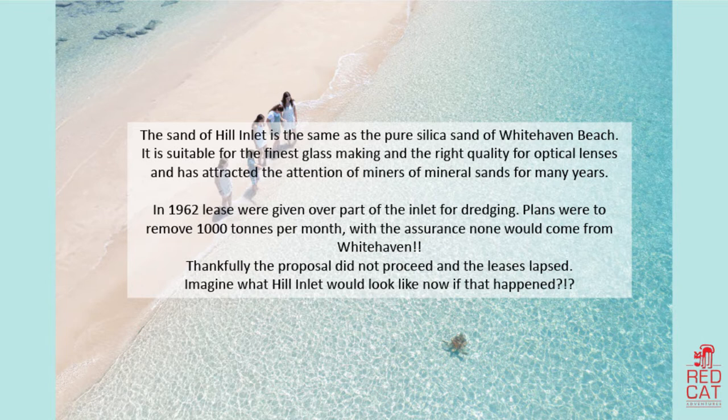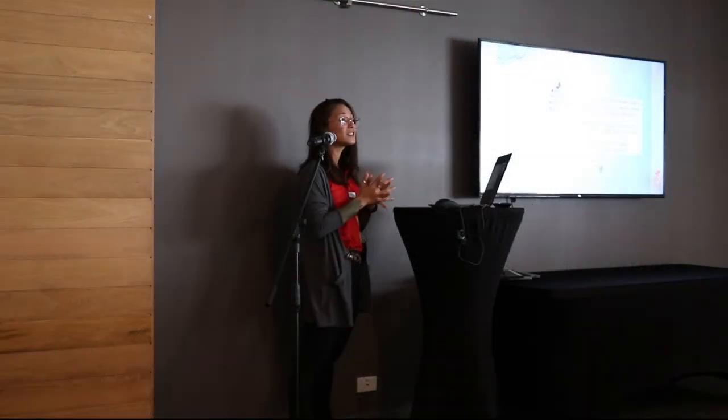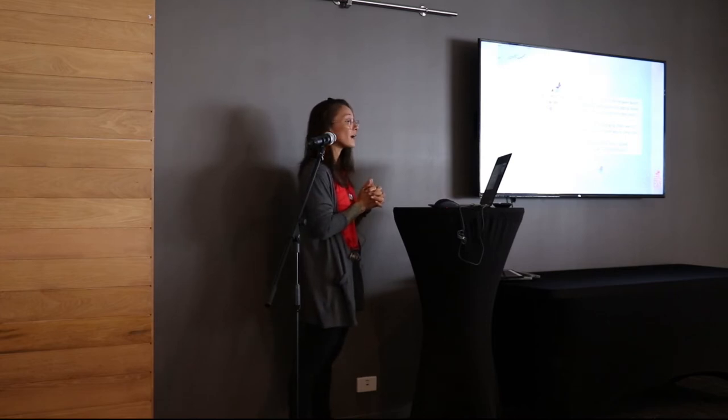You've probably heard rumors about NASA and the Hubble telescope. That hasn't been 100% confirmed, but the sand there is so pure that you can make really fine glass with it. In 1962, leases were given out to take sand out of the inlet with a bit of dredging. They were only recommending to remove over 1,000 tons per month, but fortunately those leases ran out and they lapsed, and they did not continue that. So imagine if they kept dredging 1,000 tons a month, we wouldn't have the Hill Inlet Lookout or Whitehaven Beach to this day.